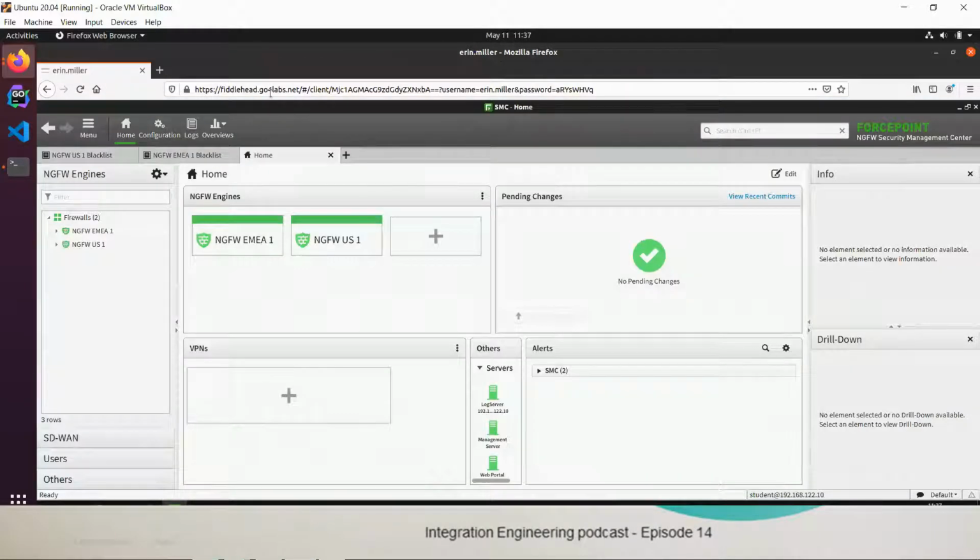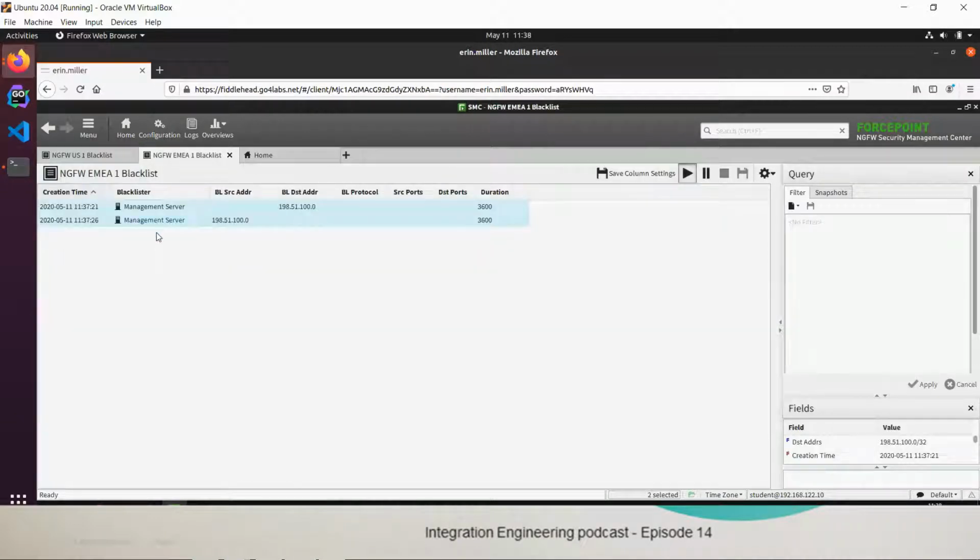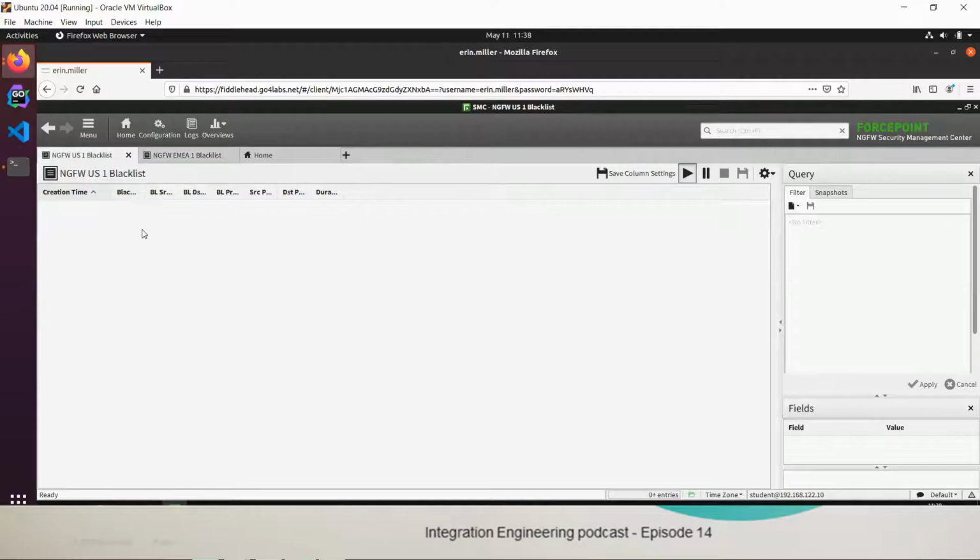Then within our SMC engine, you can see we have two next-gen firewall engines. I've configured the connector so that it only ingests the IP addresses into one of the blacklists. Both engines have their own separate blacklist for the situation, and you can configure rules based on these blacklists. Any IPs which are ingested are immediately available to said rules without any extra configuration. So the events that we just generated should now have had an IP address associated with them, which should now exist within the EMEA blacklist and not the US blacklist.